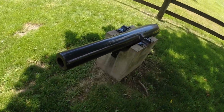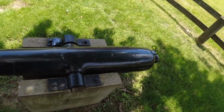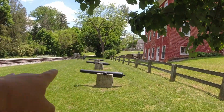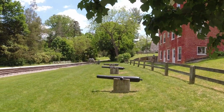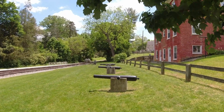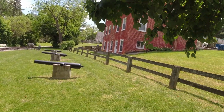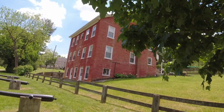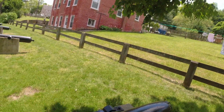And I got some old cannons here. It's really cool. And on the back side there too, there's three more. Also have a horse sculpture we can check out. And also there's a very, very old brick house right there, with all this land.